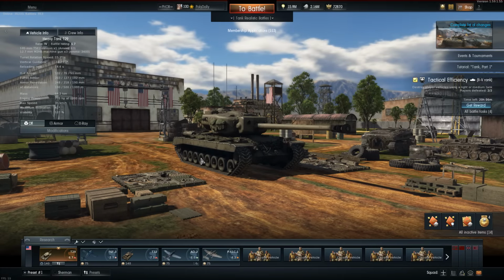With some comments from the recent YouTube videos, you guys wanted me to take out the T-29 and see if it's actually worth the GE for you guys to purchase. So right off the bat, this is a 6.7 American tank destroyer, or heavy tank if you will, and that's kind of concerning. So we're at 6.7, right?